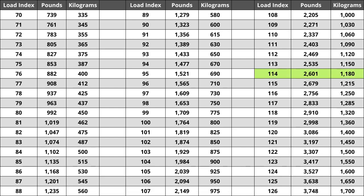So for the tire we are looking at today, the load index of 114 represents a weight capacity of 2601 pounds. For my metric system using friends, that would be a capacity of 1180 kilograms. Located next to the load index we just talked about, there is a letter. The letter R is the speed rating for this tire. This is the maximum speed sustainable for the tire.